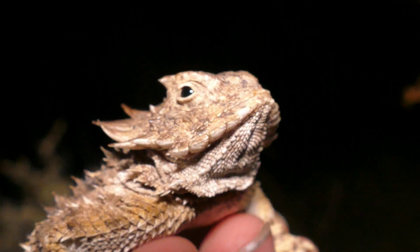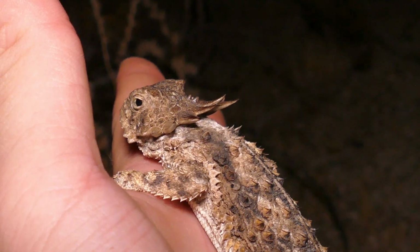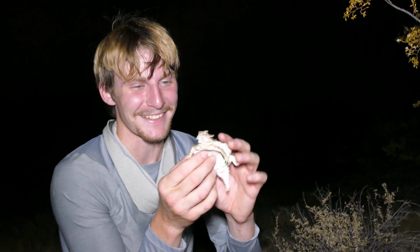One of the main things that's going to be eating these guys out here is going to be birds, predatory birds, so little owls, hawks, roadrunners. Roadrunners are the biggest predator of these guys across their range, especially the smaller species like the round-tailed horned lizards. This is just genuinely, I mean, you may not like it, but this is what peak desert performance looks like, honestly. Like that, this is him.